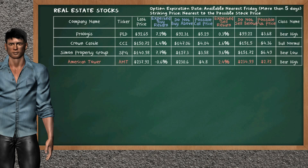On the other hand, there is a weak opportunity to sell American Tower. You can observe, it has an expected sell return of 2.4%. You may sell it at a minimum price of $234.99. For put option, a possible put price is at $2.72.